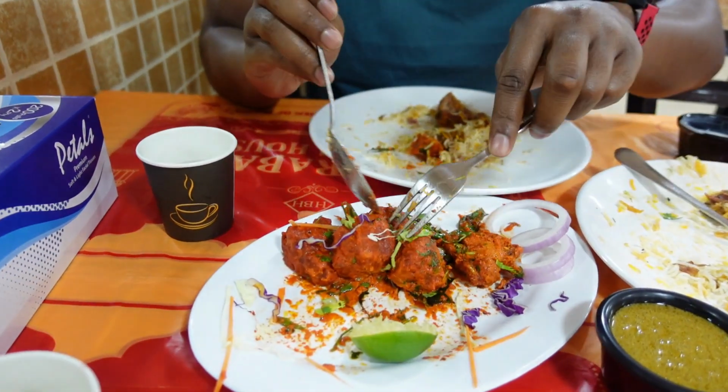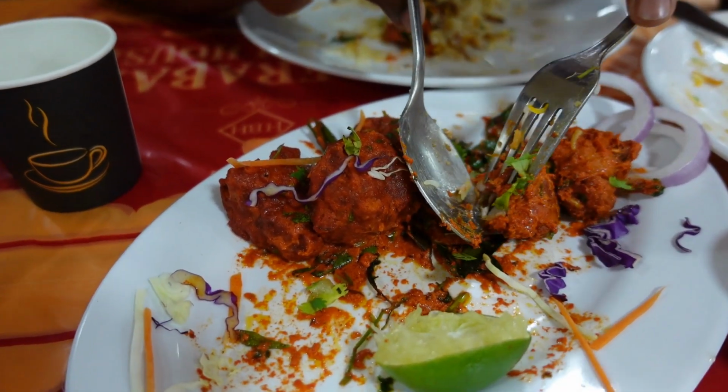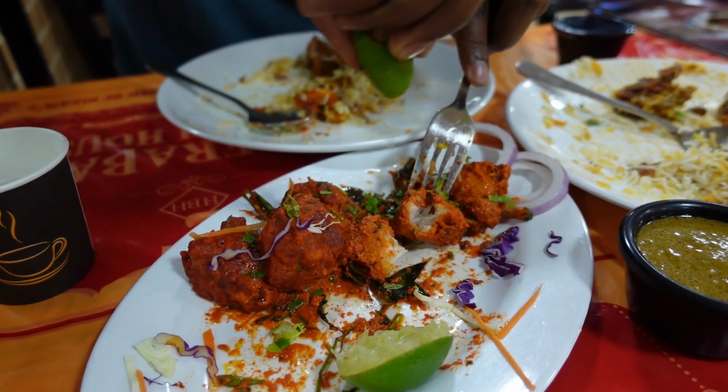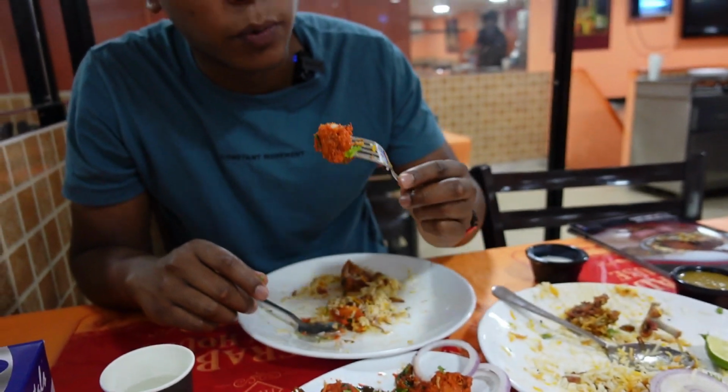Wow. Okay guys, so here we are in the middle of a meal, and to be completely honest with you, it is very spicy, but at the same time it is very flavorful, and the taste is amazing. Especially you have chicken 65 here, and as you can see it's buried in this masala, but at the same time it tastes really nice. And you do have lemon here, and the trick is to just add a few drops of this lemon on the chicken 65, and it just brings out the taste a lot more. Quite good.